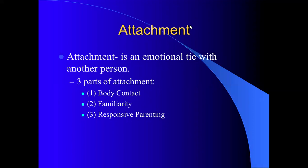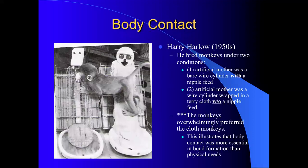So let's talk about attachment, though. There are three elements of attachment that are important to discuss: body contact, familiarity, and responsive parenting. All three of these elements will drive whether a child has a secure attachment versus an insecure attachment. So let's get into it.